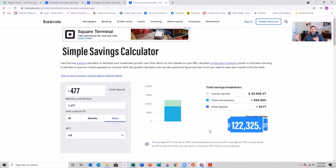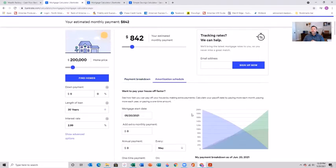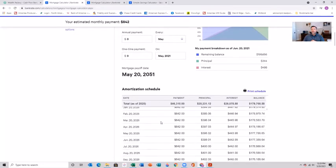I've saved $122,000 in another vehicle, some form of a savings account. What is my mortgage? How much do I still owe in 15 years? So let's fast forward to May of 2036.